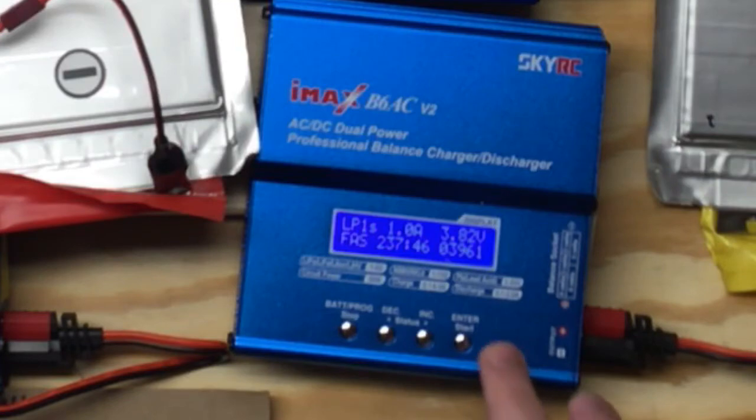We already talked about cell 4. It's kind of a dud. I've got it charging back up. It's been going now for 237 minutes, and it's only at 3.82, so it's going to be charging for a while.